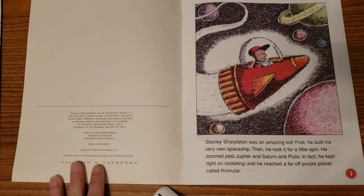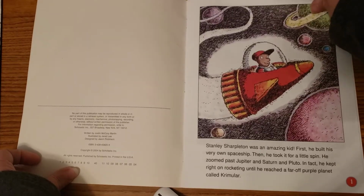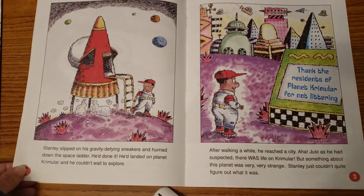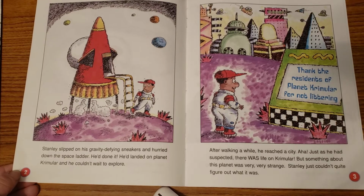Stanley Sharpleton was an amazing kid. First, he built his very own spaceship. Then, he took it for a little spin. He zoomed past Jupiter and Saturn and Pluto. In fact, he kept right on rocketing until he reached a far-off purple planet called Crimular. Stanley slipped on his gravity-defying sneakers and hurried down the space ladder. He'd done it. He'd landed on planet Crimular, and he couldn't wait to explore.